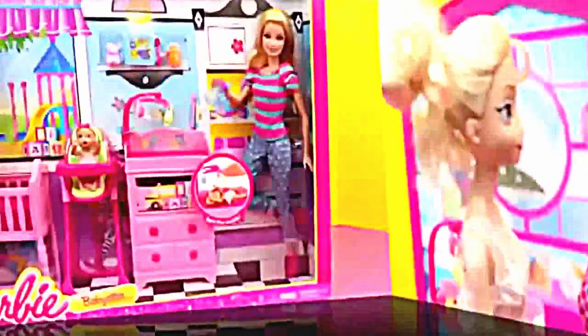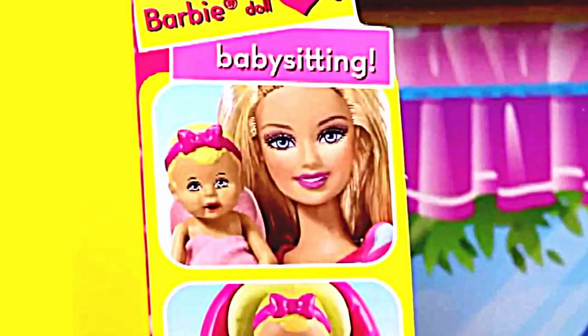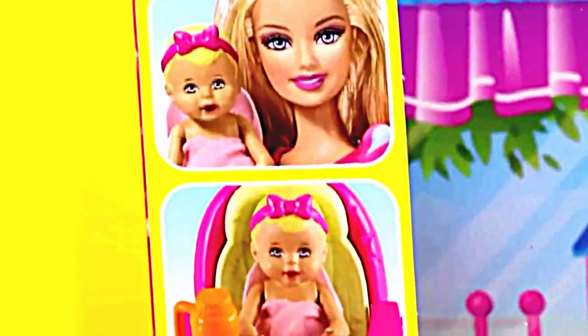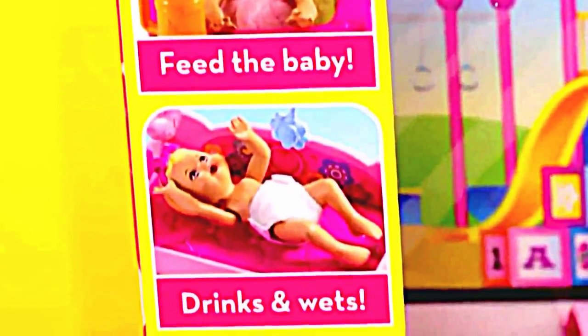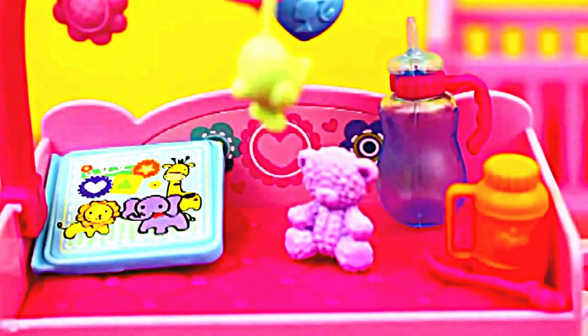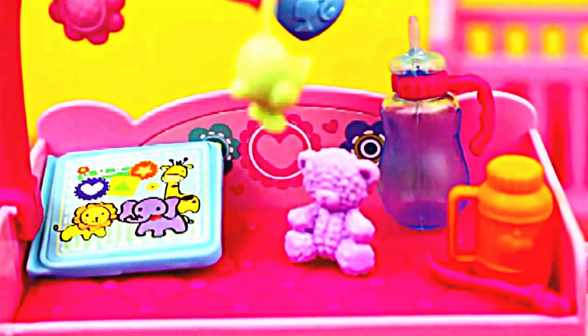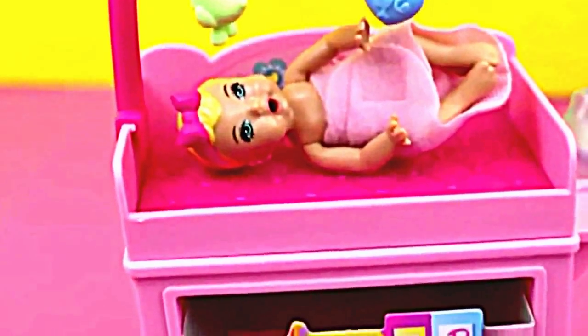Yeah, it is. The toy featured in this video is the Barbie Babysitter playset. With this set, you can have Barbie babysit the adorable baby. She can feed the baby. The baby even drinks out of a bottle and wets her diaper, and she can rock the baby. This Barbie babysitter set comes with all of these accessories: a baby book, a stuffed animal, a bottle, baby food, and a spoon, and this cute little baby changing table.